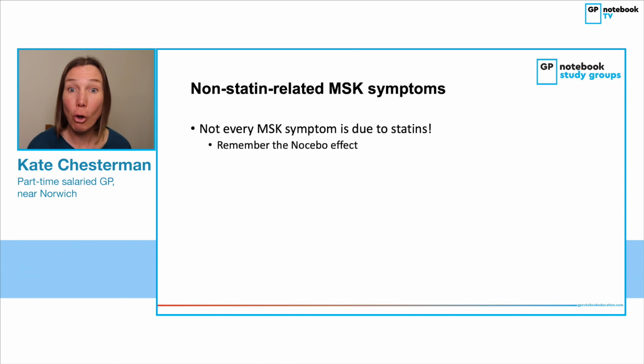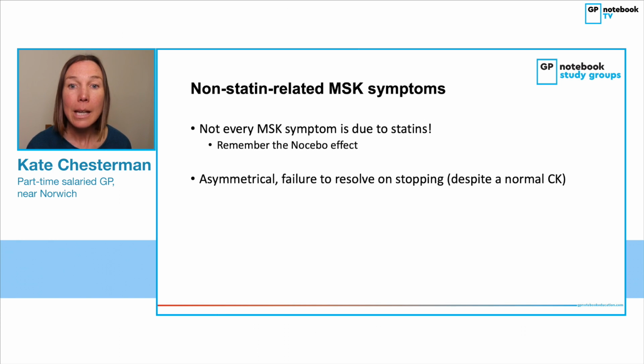Now, a quick note on non-statin related musculoskeletal symptoms, because despite what we hear in the media and despite what patients may tell us, not every musculoskeletal symptom is due to statins. Remember the nocebo effect, remember the negative media coverage and statin reluctance. Symptoms that are asymmetrical or fail to resolve on stopping the statin despite the patient having a normal creatinine kinase are less likely to be due to statins.